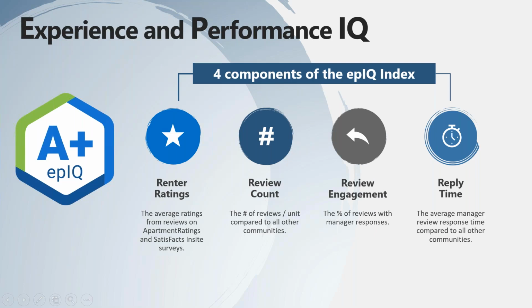Sorry, my computer's doing something funky over here with the screen. I apologize, everyone.